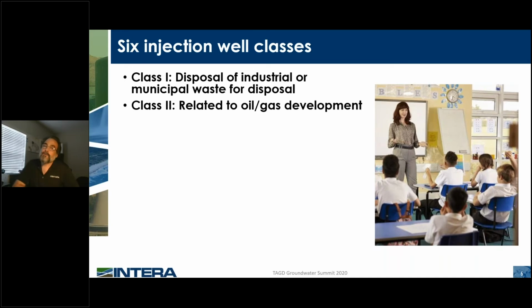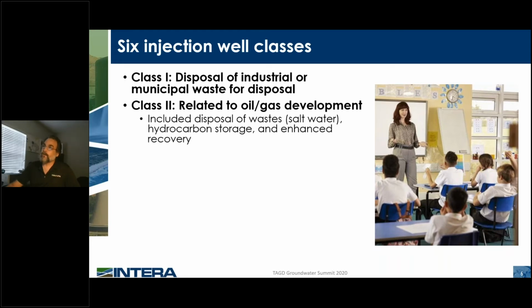The Class 2 wells are generally also disposal wells, but Class 2 wells are all injection wells that are related to oil and gas development and production. So this includes disposal wells that are associated with saltwater. Whenever you have oil production and development, there's going to be a considerable amount of saltwater that's produced along with that, and that has to go somewhere. So you're typically dealing with brines that can be 3, 4, 5 times the salinity of seawater, along with all the other stuff in them. So that needs to be disposed of. So any wells that dispose of saltwater that's directly produced from oil and gas development, those are Class 2 wells.